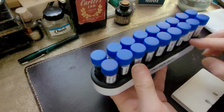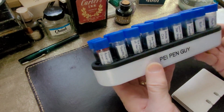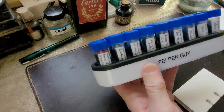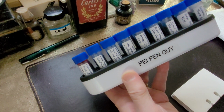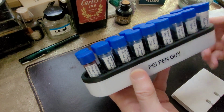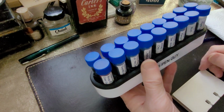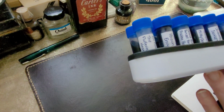cosmetic case. This is used for storage of, say, lipsticks or other things like that. And she took her label printer and put PEI pen guy on it. You can get these apparently at dollar stores. So it's almost perfectly made for ink samples. I believe there are 18 in here. A lot of Ferris Wheel Press, a couple others that I would like to try.